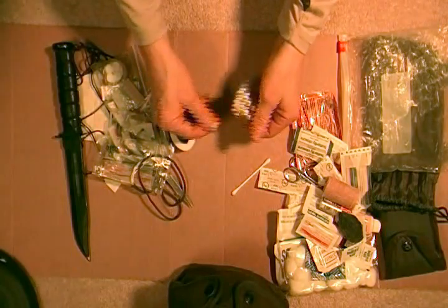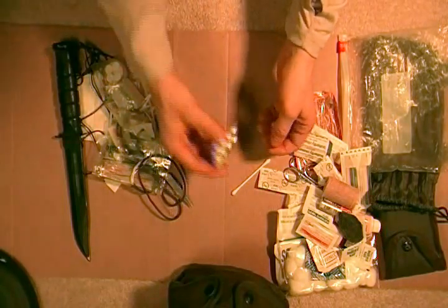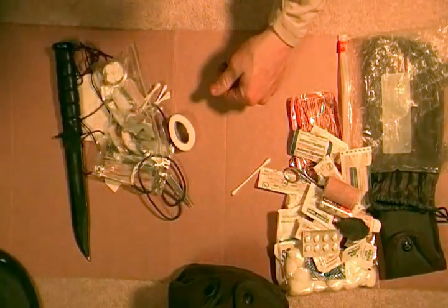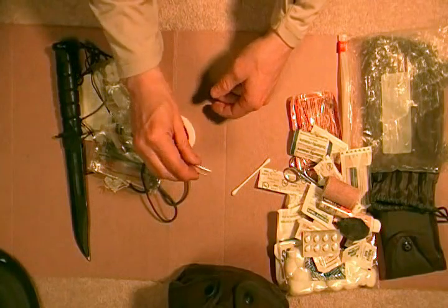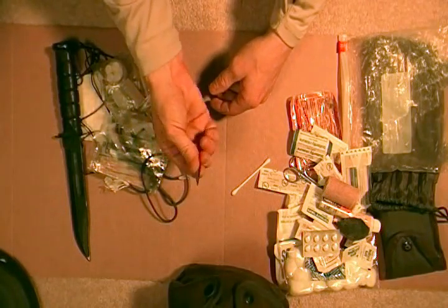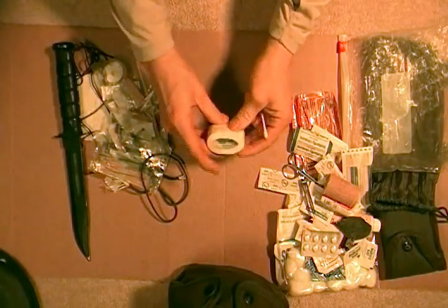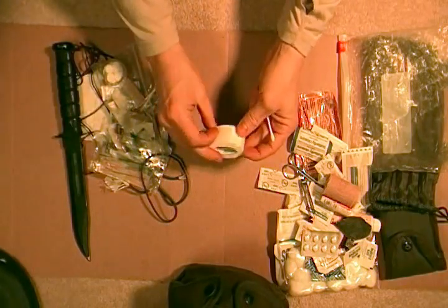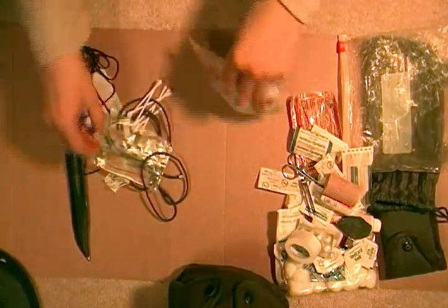This is pills. They are nighttime cold and allergy. You got to know what your pills are. If they're not pre-marked, you got to know. Tweezers. These are just real basic, big tweezers. Probably hurt, but medical tape. That's a good amount of it. It's good when you need it.